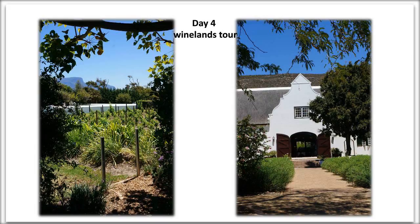This evening, again, you're on your own to explore the rich nightlife of Cape Town. With a 15-to-1 rand to dollar conversion rate, you will enjoy fine dining and an evening out without breaking the bank.